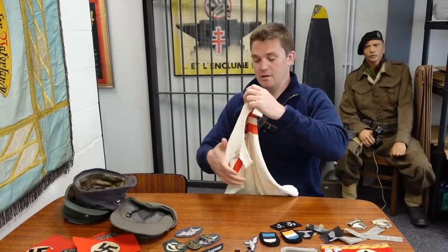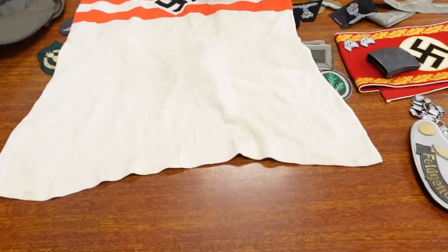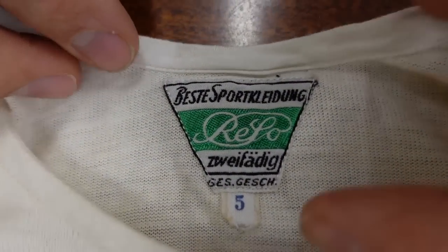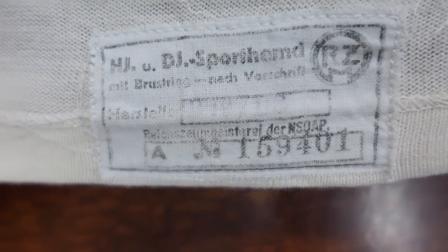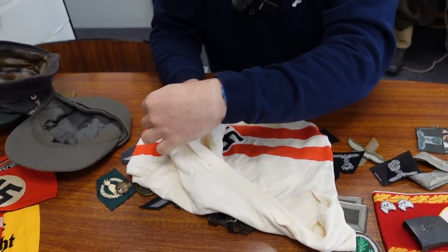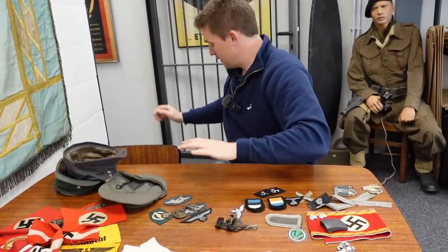Also a nice Hitler Youth sport shirt. And with a nice maker tag here. Sometimes they also have RZM markings on the bottom. Well, let's see. Oh yeah, there we go. Here we go. So this is the original RZM tag as well, present in the. It's called Hitlerjugend und Deutschjugend Sporthemd, so sport shirts for Hitler Youth and German youth.